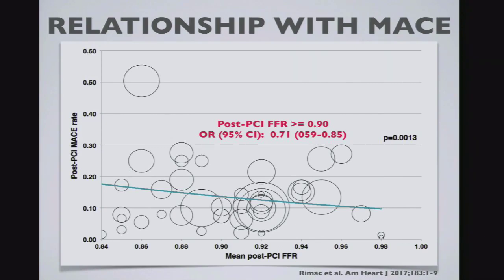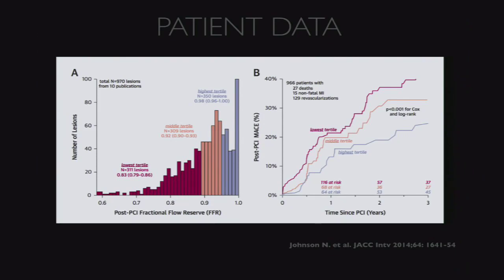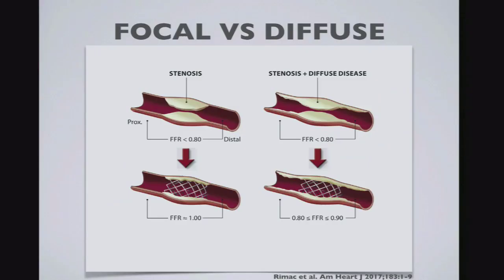And this has also been analyzed by a study which was a meta-analysis with individual patient data from Niels Johnson. And you see he divided the measurements after PCI according to the value, so there are tertiles. And you see basically that again the higher values immediately after PCI are correlated with better outcomes at 2 years, 3 years in this study. So to me there is a signal, and I think that with the new introduction of the fiber optic wire, this is a unique situation which may introduce some new indication for post-PCI assessment.